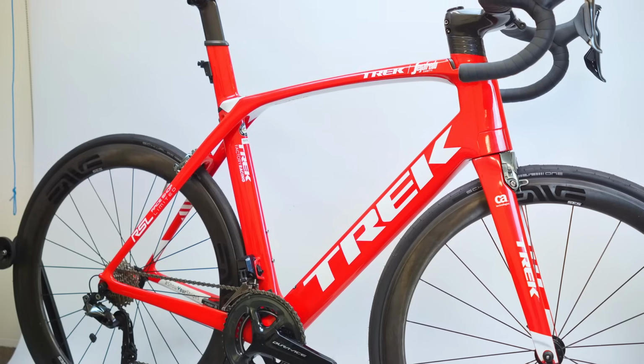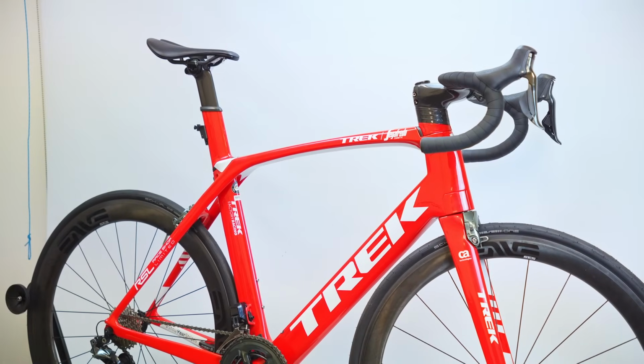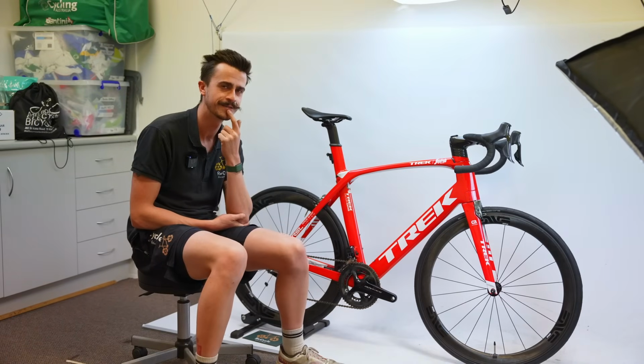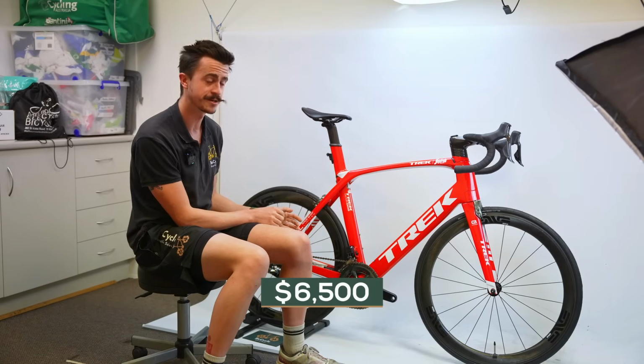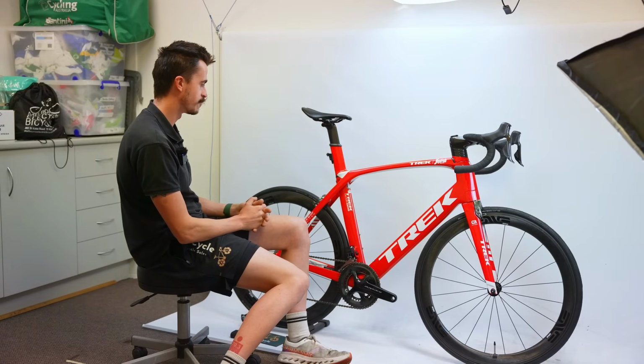It's a 58 centimeter, so it's my size. And I'm thinking about it, but I don't know if I need another bike. So if it's still available, you are welcome to buy it. You might beat me to it. But anyway, it's available. We've got it listed at $6,500. It's a 58 centimeter. And I haven't said what I like and what I don't like.